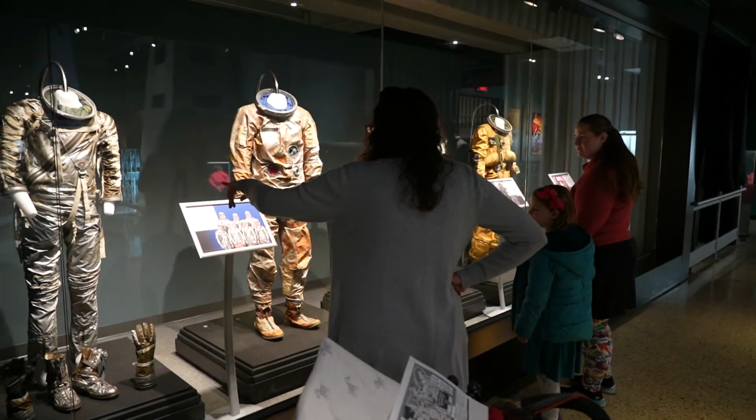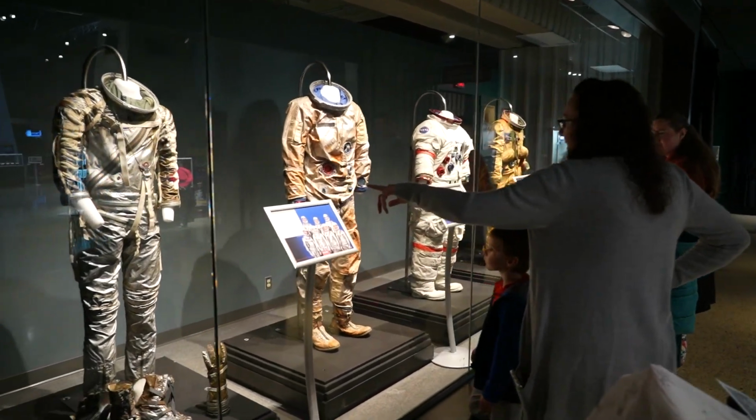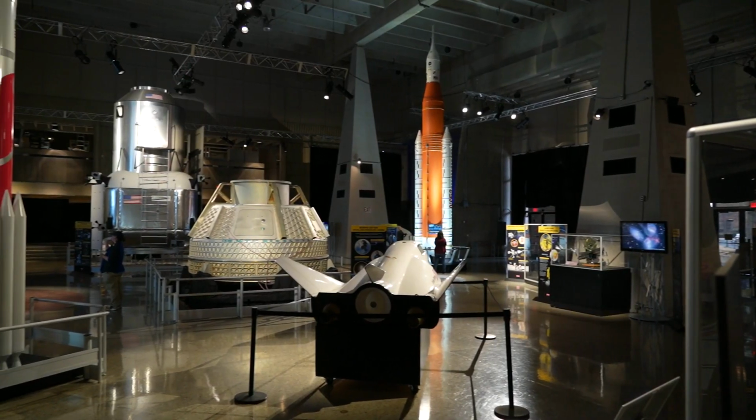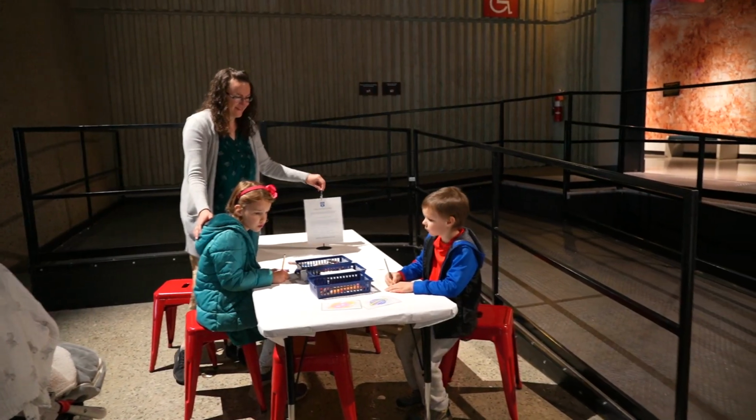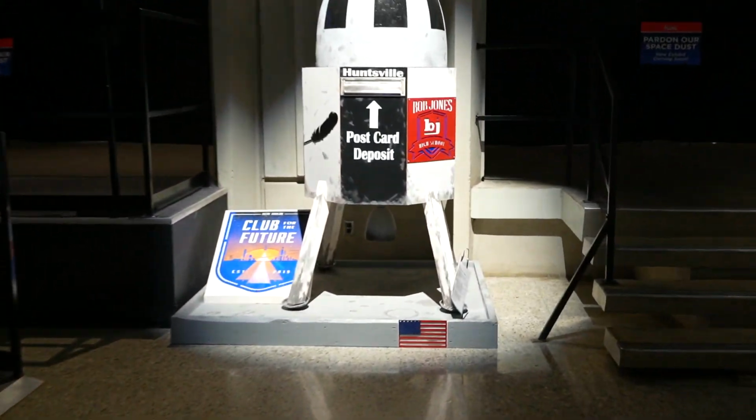The U.S. Space and Rocket Center's main museum has all sorts of fascinating exhibits. From historic missions to what's going on today, they really do a great job of keeping it interesting for both kids and adults.